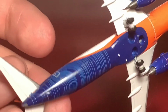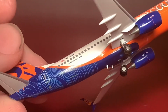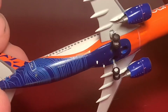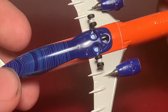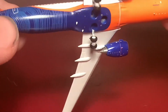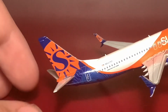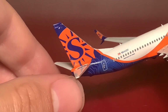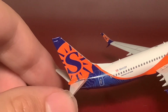Here you can see the topograph lines once again, which keep going actually for quite a ways here. But still really cool to see there. Of course, the blue. On my Shapeways custom, I actually have it inaccurate because the blue comes to an end at a sharp point rather than that curve there. Maybe I should just look at Sun Country planes from the bottom once in a while. And here is the tail once again.